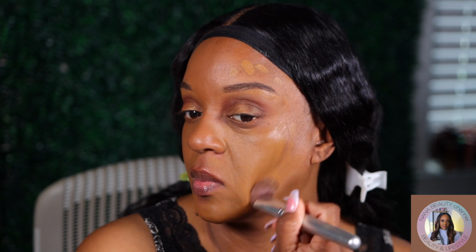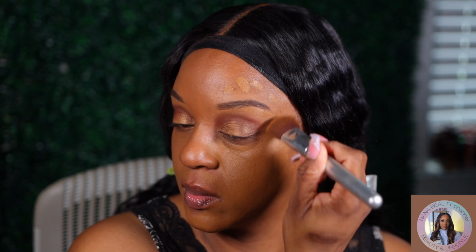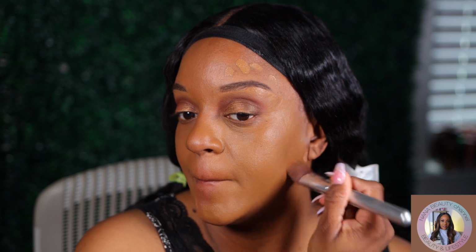And let's get to blending while we talk about the NARS. Okay, the NARS Natural Radiant Longwear Foundation is $52, and I have the shade Macao, and it says it is a medium deep to deep with warm undertones and an olive tone, and it is $52 at Ulta. This foundation claims to be buildable, full coverage foundation with up to 16 hours of lightweight, natural, fade resistant wear. This has been like a staple in the beauty community.